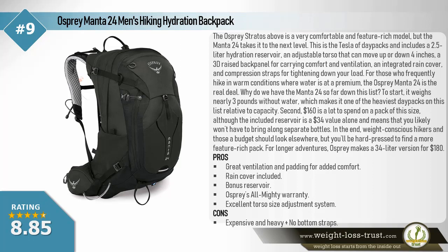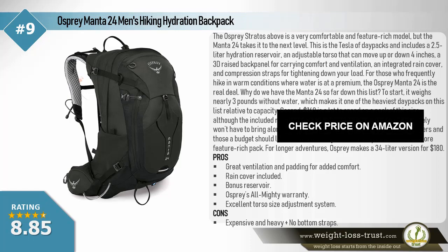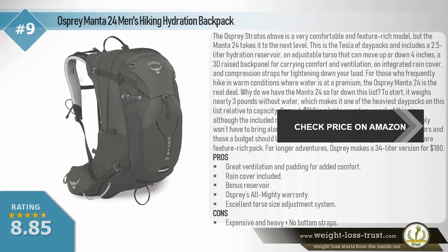Pros: great ventilation and padding for added comfort. Rain cover included. Bonus reservoir. Osprey's almighty warranty. Excellent torso size adjustment system. Cons: expensive and heavy, plus no bottom straps.